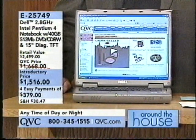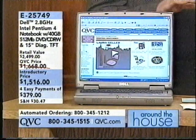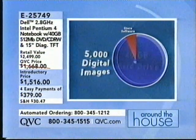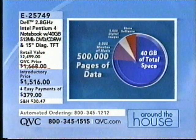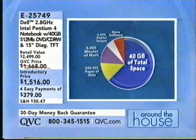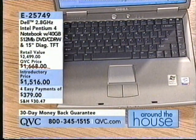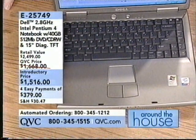512 megabytes of DDR SDRAM, a nice size 40 gigabyte hard drive for a notebook. In terms of notebooks over the last few years, that's just like triple what most notebooks had just a few short years ago. And look at the space on this. This is on a notebook. 5,000 digital images, 5,000 minutes of music, 500,000 pages of whatever kind of data you want to put in, and it's not even halfway filled in terms of that hard drive space. So you've got hard drive space for a long time for business and for personal use, correct? Absolutely. Digital pictures, for instance. People are really getting into the digital picture thing. There are tons of them on here.